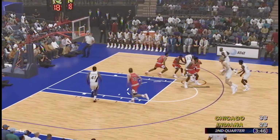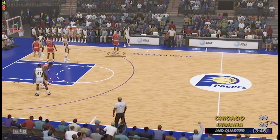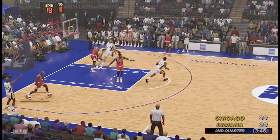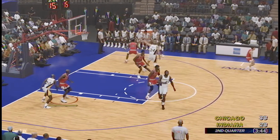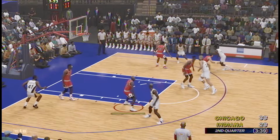Up top, Sanders. Defended by Pippen. And that's a surprising time, Clark, for an intentional foul. It sure is. I couldn't agree with you more. I'm not sure what he's trying to accomplish right there. I'll tell you what, he better have a good reason for it, or he's going to be seeing some extra pine time. And the Bulls making a change here.